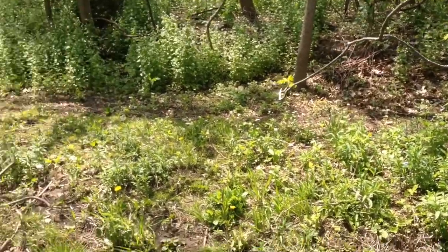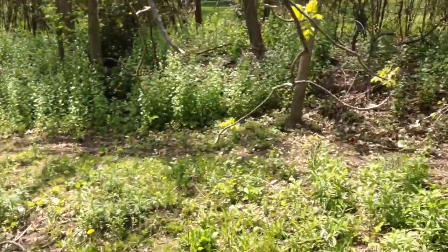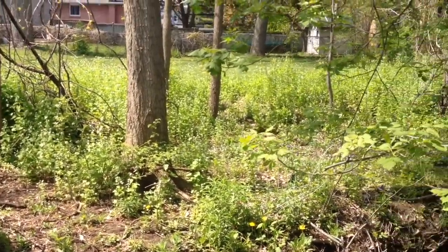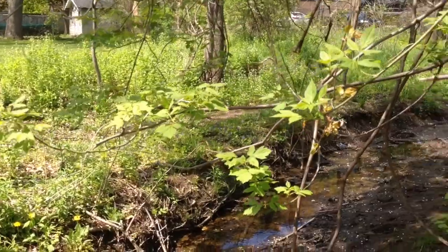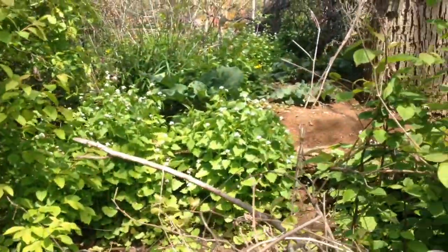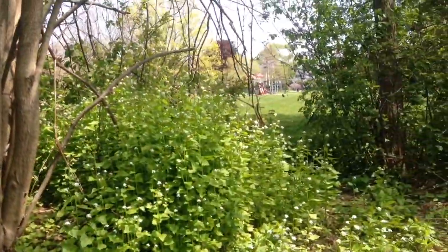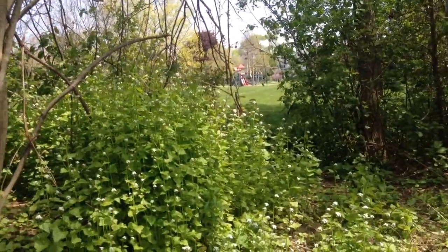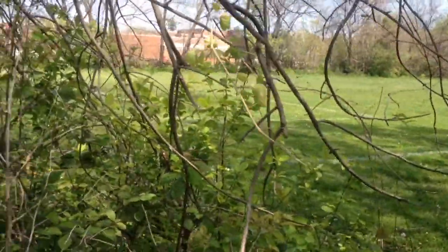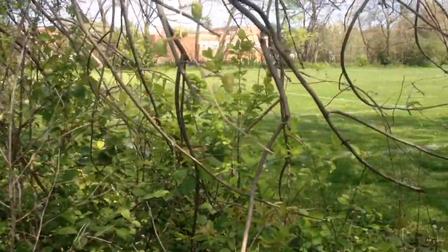So just gonna be searching just in here, and there's a little field just over on the other side there I might search as well. But I'm gonna try to mostly do along the bank here and up along the tree lines here. I might do a little bit in the field over here. I might do this field right here. Not too sure yet. But let's get to some searching.